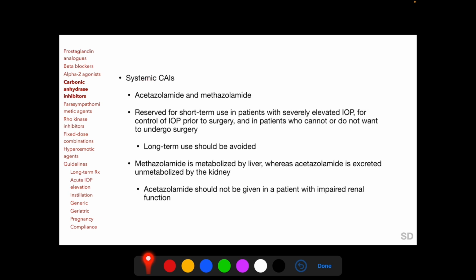Systemic carbonic anhydrase inhibitors include acetazolamide and methazolamide, and they are reserved for short-term use only in patients with severely elevated intraocular pressure for control of intraocular pressure prior to surgery and in patients who cannot or do not want to undergo surgery. Long-term use of systemic carbonic anhydrase inhibitors should be avoided. Methazolamide is metabolized by the liver, whereas acetazolamide is excreted unmetabolized by the kidney. So acetazolamide should not be given in a patient with impaired renal function.